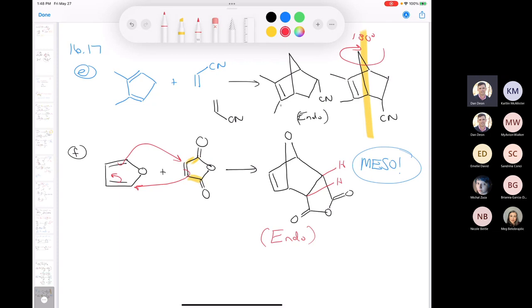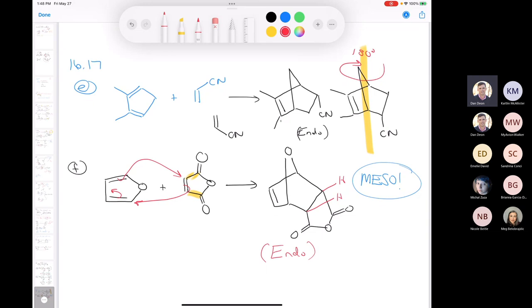Cool. All right, give me a thumbs up. Is everybody with me on that? That was a great question, by the way. Okay, I'm just going to assume everybody's with me. Again, never hesitate to stop me. I like answering any question about organic chemistry. And if I don't know the answer, I'll look it up, right?